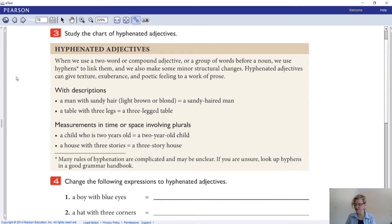Okay, cool. So as we've learned just now, collocations are words, verbs, and nouns placed together in order to create one particular meaning. Yeah? Now we're going to look at hyphenated adjectives. Adjectives are words that modify nouns, right? Hyphenated means that they have like that little line in the middle. Now, when we use a two-word or compound adjective or a group of words before a noun, we use hyphens to link them. We also make some minor structural changes.